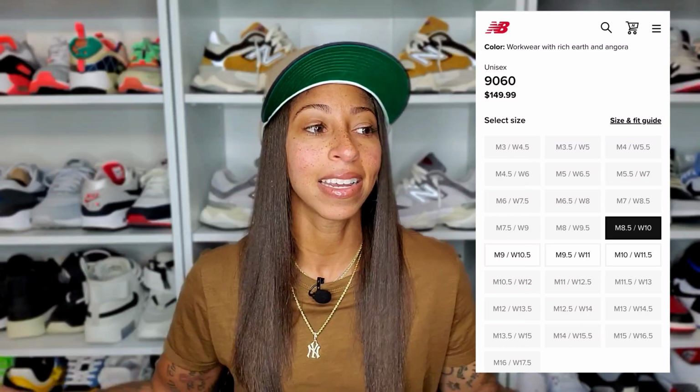The only problem with picking up New Balances within the US, especially if you're a smaller size, is they don't always drop in smaller sizes. Even on New Balance's website, quite often they will stop, or start, I should say, at a men's 7.5 or a men's 8. I can't do anything with that, so shout out to Naked Copenhagen for having my true size 6 to add to cart and check out. They arrive faster than any domestic shipping that I ever had.